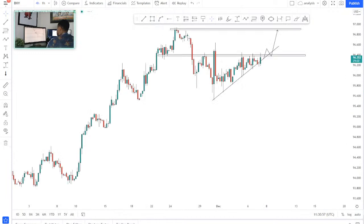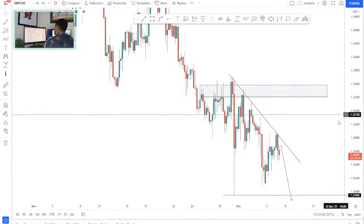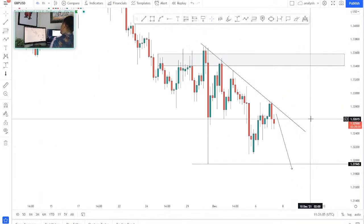Obviously it depends what the DXY wants to do as well. And GU as well. GU still quite bearish, holding on to that trend line. And like I said, GU and Euro USD are lacking a bit of momentum, so I'm not really focusing on those pairs too much. I'm seeing a lot of momentum in some other pairs right now. Pound CAD, Pound AUD. I haven't actually looked at USD CAD yet, but we'll take a look at USD CAD. We're seeing a lot of momentum for that pair as well.